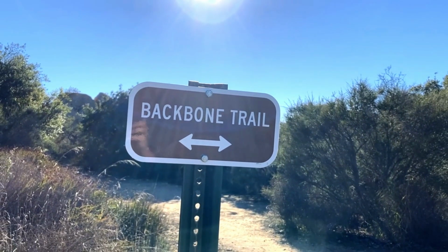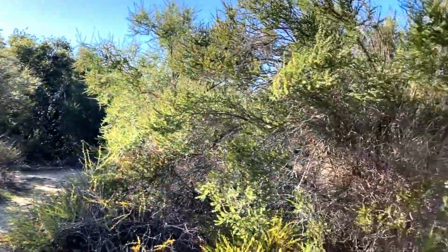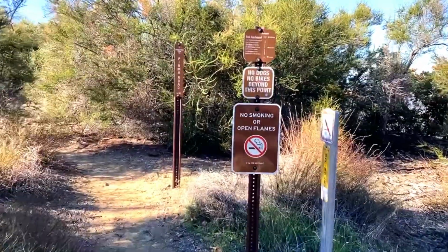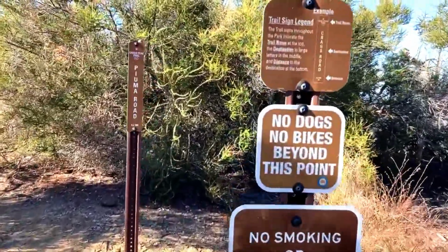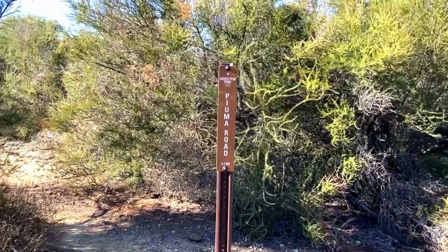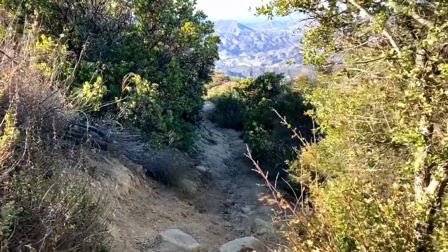Passing Saddle Peak, there's some Backbone Trail signage. And the furthest one in this shot lets us know that we'll be descending for the next 4.2 miles down to Puma Road. But a lot of that will actually be on episode 3.